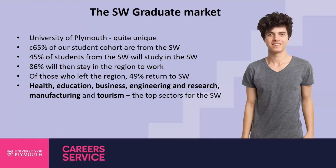So when you're thinking of attracting the brightest talent, there are a lot of students and therefore graduates from the area studying at their local institution that look to stay. And there you have 45% of students from the Southwest will study in the Southwest. That's more of a Southwest type stat. And 86% will then stay in the region to work. And of those who left the region, 49% returned to the Southwest. So as you can see, it's a popular place to be. We obviously know how great it is. And I think the students and grads, certainly once they're here, if they're not already from here, often stay.